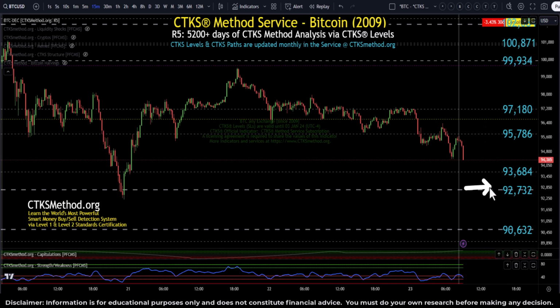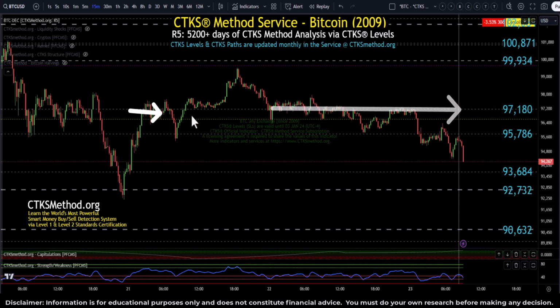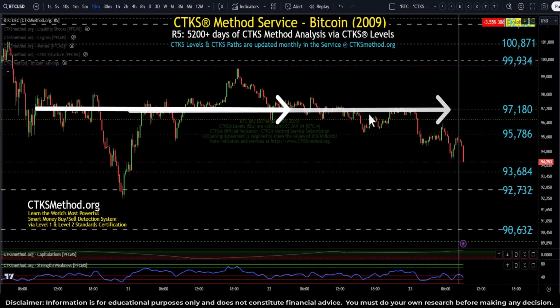Now, what is the other level you need to keep your eye on? It's the 92,732 level. If we can't hold the 92,732, expect more negative structural attraction. If we bypass the 95,786, expect more positive upside. Then the 97,180 becomes really important. Across the weekend, you can see we pretty much flatlined it there.